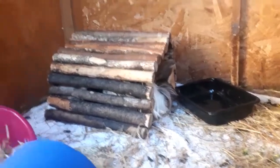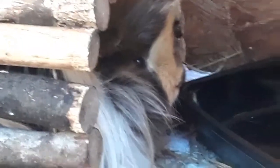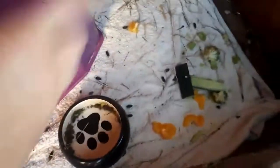Pinkies. There's Timothy. And then Pipkin's under there too. I actually have just fed them. So they had like some cabbage. They've eaten most of it, but they had cabbage, pepper. They got some celery and things like that.